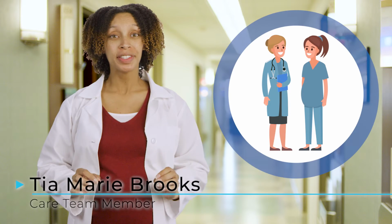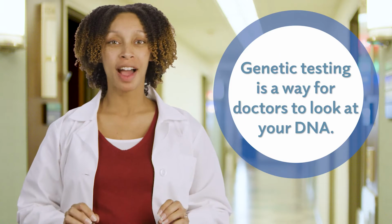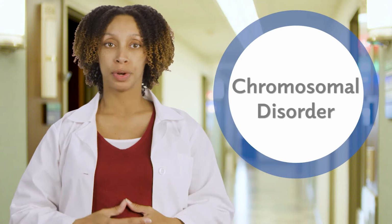At one of your early prenatal appointments, your care team will talk with you about genetic testing. Genetic testing is a way for doctors to look at your DNA. Your DNA is a chemical code passed down to you from your parents that you, both parents, are passing down to your baby. By looking at your DNA and your baby's, doctors can check for genetic diseases that might run in the family. Your doctor can also check to see if there's any sign of what's called a chromosomal disorder.